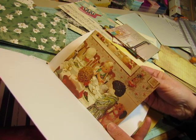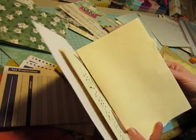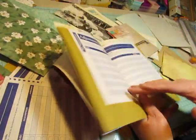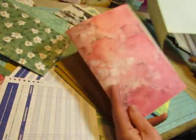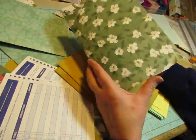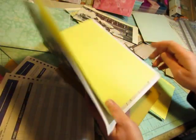So I'll take that. 1, 2, put something plain in between here. 3, 4, 5, 6, 7, 8, 9. Okay, so that's one signature. It's going to look like a really skinny book, but when I start gluing on the pages, filling them up with collage, it will fill right up. I put a 2-inch spine on it.